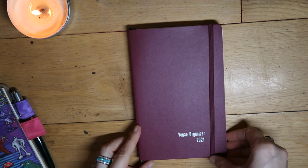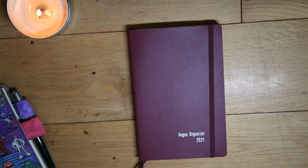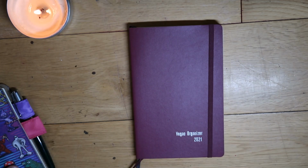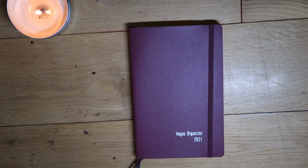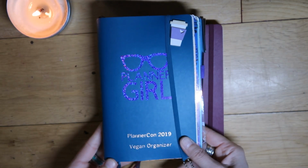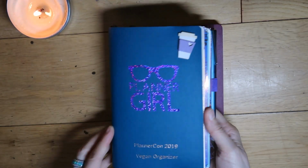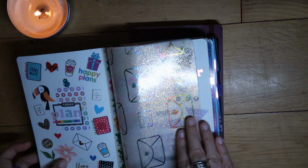Then the third one is this B6 Plus Leuchtturm monthly planner and notebook. And this is another one that is replacing a planner that I'm already using of the same type. So this is my 2020 Leuchtturm B6 monthly planner and notebook, and this is my planner. So this is basically everything to do with my planner hobby.